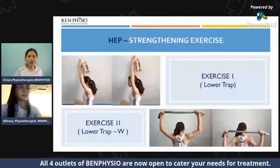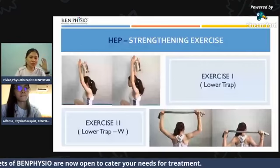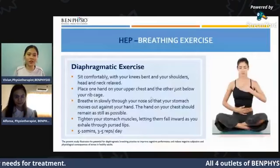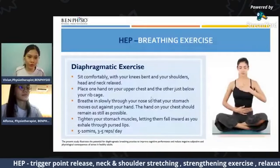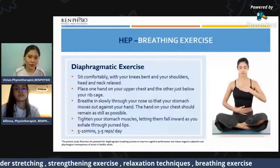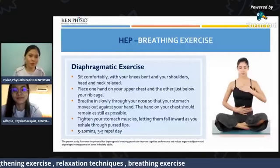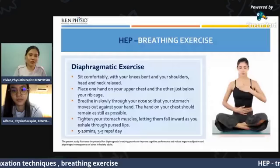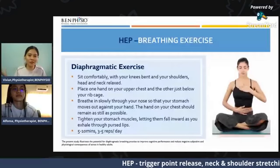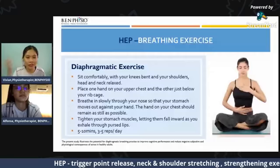Next. After finishing aggressive massage, stretching, strengthening, now we go to breathing, okay? Everyone knows how to breathe, right? Very easy, right? Breathing. But how many people breathe correctly, we don't know. Some people maybe breathe with their chest for maybe 10 years, then they think it's normal. But actually, it's wrong, okay?